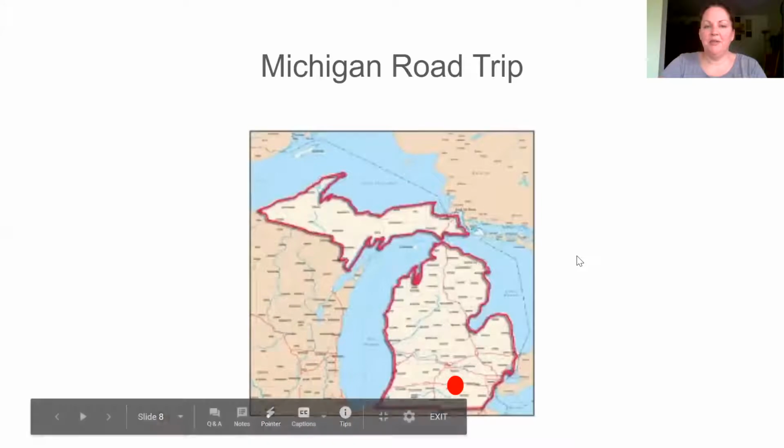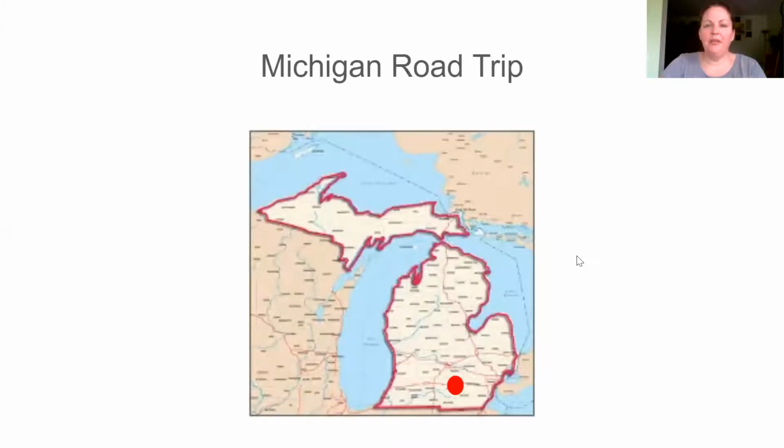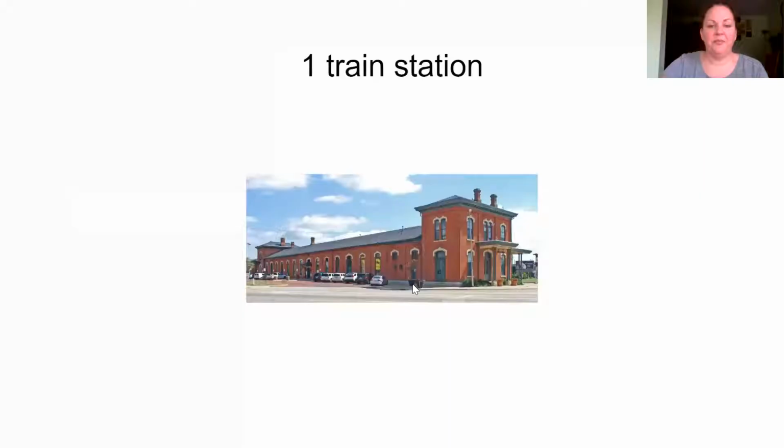Now here's a slide that says Michigan road trip. Why would there be a slide that says Michigan road trip in the middle of our lesson about the number 1? Well, in order to tie my number lessons into our theme of Michigan, I decided that each week the items that we count will be items from that area of Michigan. So this first week, we are focusing on our hometown of Jackson.